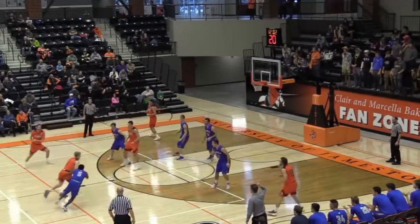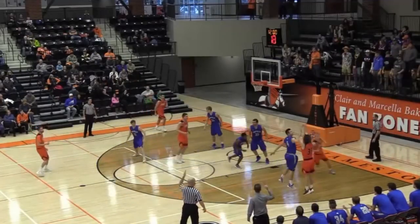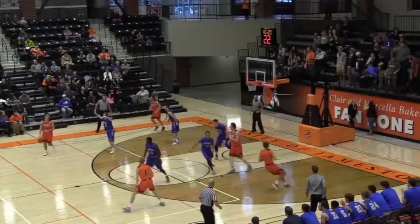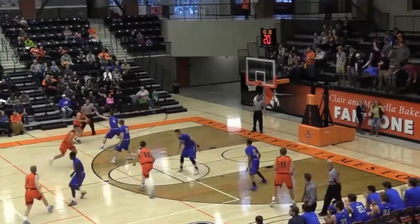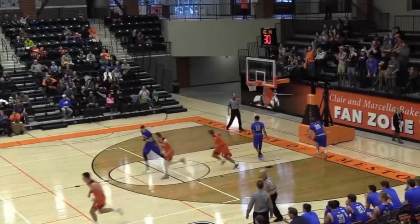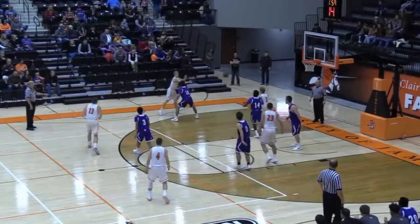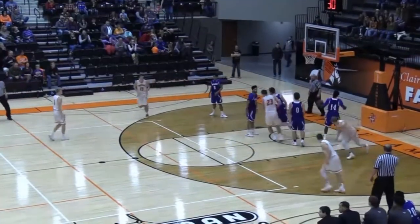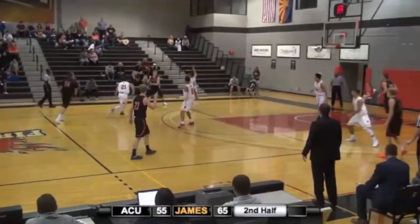On the right wing, runs this one back to Overweiser. Overweiser attacks the middle, kicks to Keller, right wing three, got it. Swing back over left side, Keller, he's gonna launch a three, and he hits again. Keller. Kovac finds Overweiser left corner to the short corner now for Weisbeck, spins into the paint, ducks his defender, lays it in to tie the game.